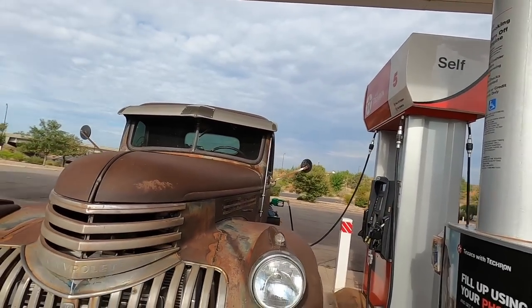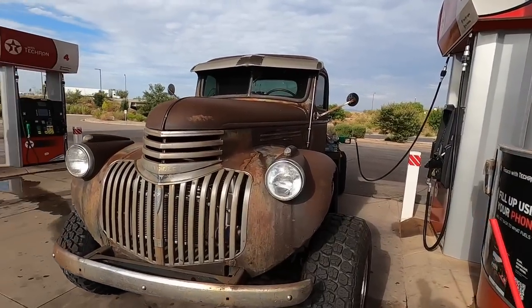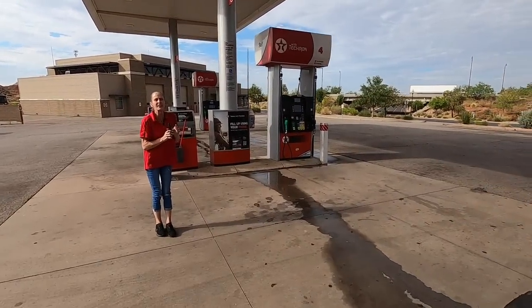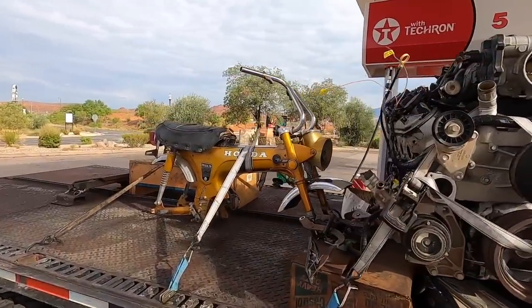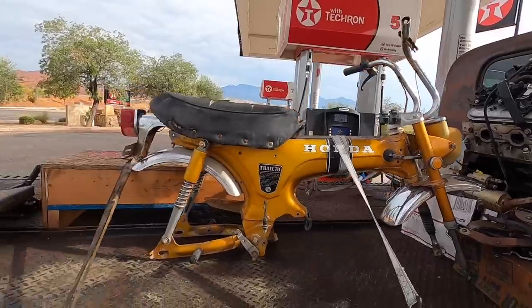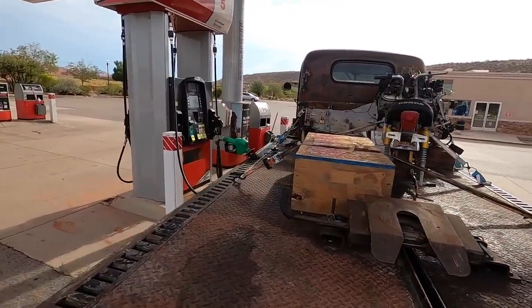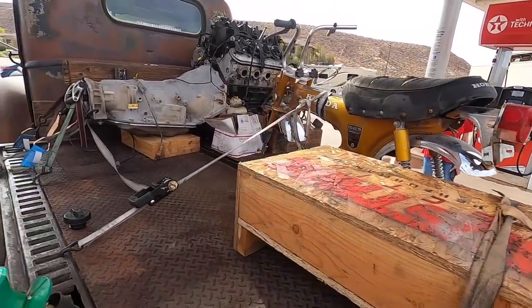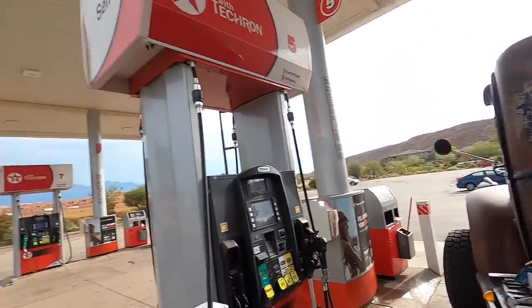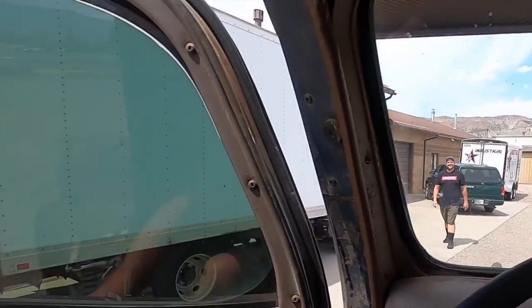Hurricane, and we're getting a little diesel fuel. We got some people taking pictures of the truck. But yeah, Honda Dave is coming to pick up this little motorcycle, and then we're gonna head on up and drop the cylinder head off and pick up the rebuilt one, and then we're gonna go see Cousin Paul. So stay tuned.